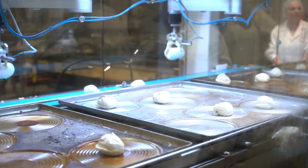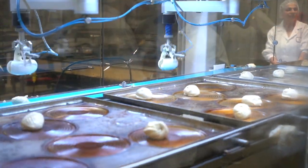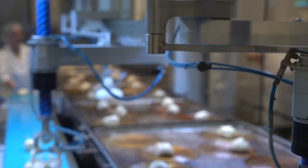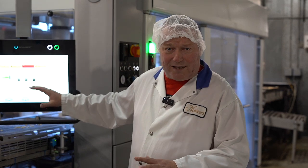Our customers tell us, Molinaro too, that the system, the interface, is really simple to use and changeovers are fast, so they're really happy with the system, and we can go up to hundreds of recipes, and everything is controlled by an industrial PC. So made in Schubert. That's a Schubert system.